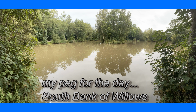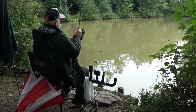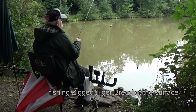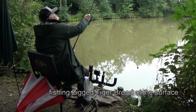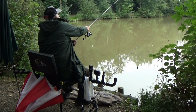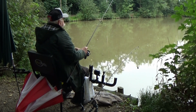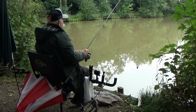The day started off dry and then the rain came. South bank of Willows at the Oaks. The wind coming from the east, so I'm in the southwest corner, fishing zig tigerbread at the surface. As you may know, this is my favourite method. I have one rod stalking in the margin at the moment and one rod on the zig tigerbread while conditions allow.